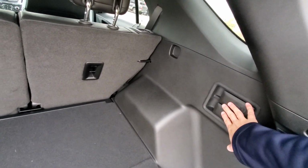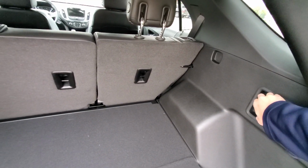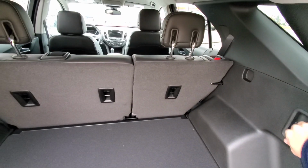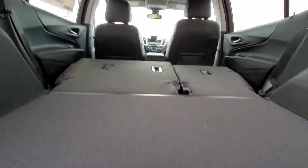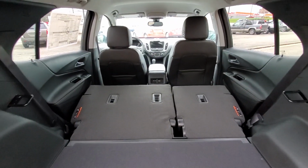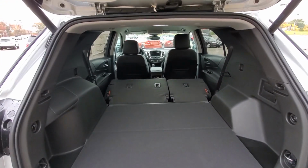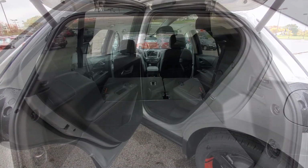One thing I love, 2018 and newer on these Equinoxes, you have these release levers. You have to have the LT or higher, but you just pull the lever and those fold down, and they fold down a lot flatter than they used to, but that opens up your almost 64 cubic feet of space in the cargo space behind the first row. So there's the back of the Equinox.